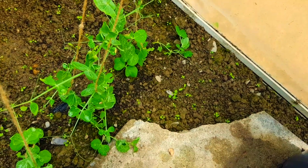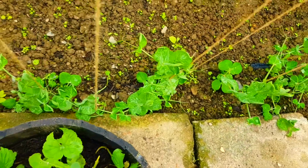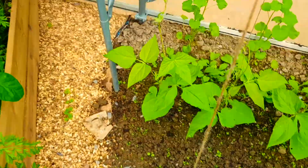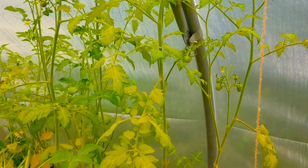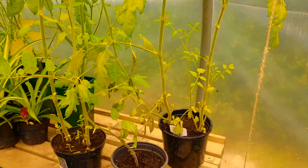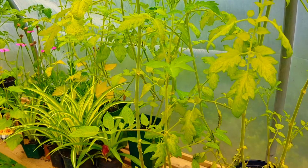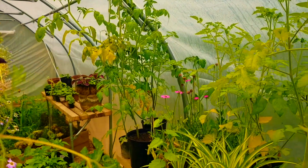I think something's been in here. Something looks like it's trampled on the peas. Keep an eye on that. Anyway, these tomatoes here all look like they could do with a really good drink. I'm getting some tomato sets now though on them. So I need to feed these today, I think, with some tomato food. And over there are the tomatoes that are looking a bit like they need a drink.